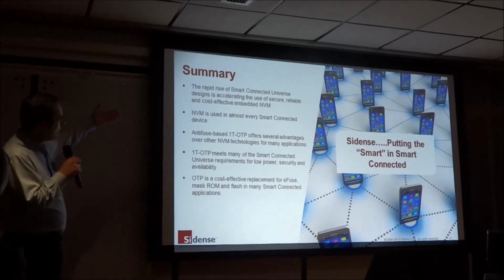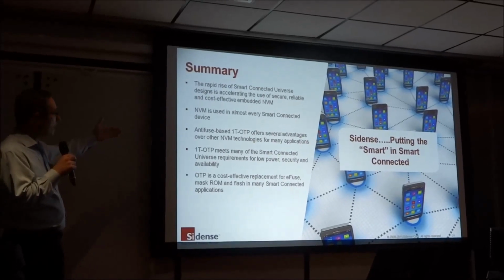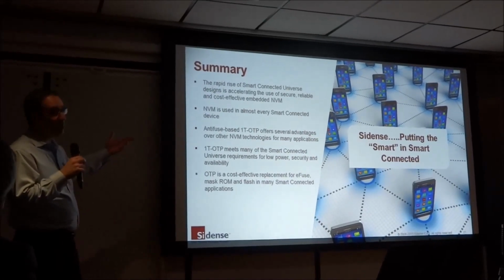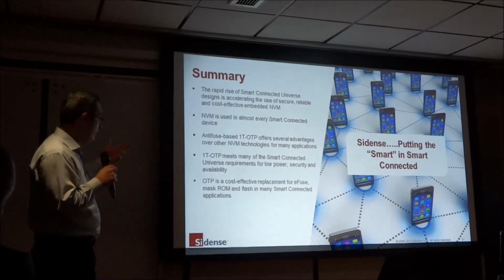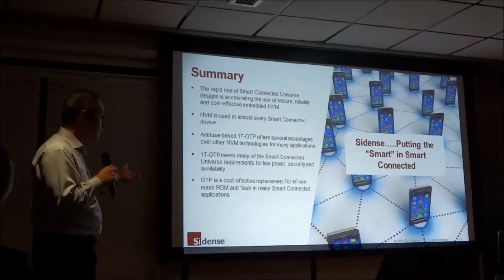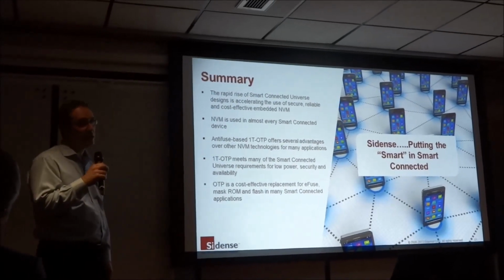Anyways, it is an anti-fuse based technology, which is one-time programmable. It meets all the smart connected universe requirements very, very well. It's cost effective and is a very good replacement for the current NVM technologies that are on the market.